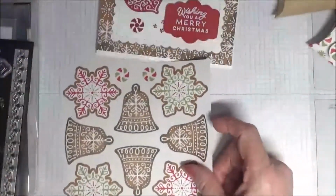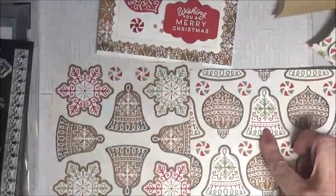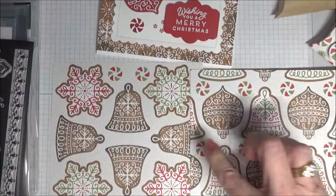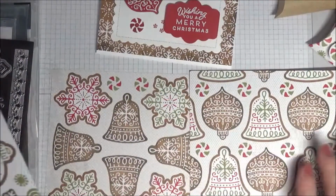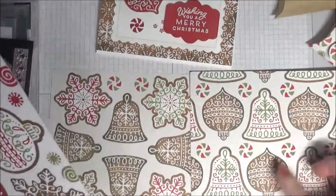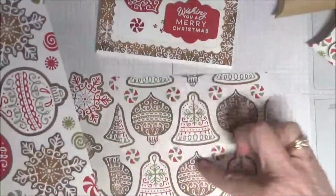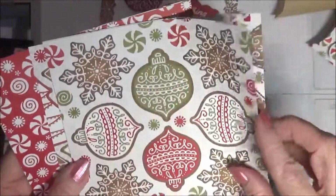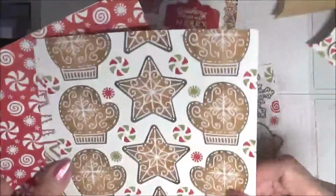And they are similar, but all a little different. So this has got the bells, but these are white, and these are like the gingerbread color. And here are some gingerbread ornaments, and then here's some more ornaments. So these are brown like a gingerbread cookie, and these are white and green and red. And then here are some more stars.